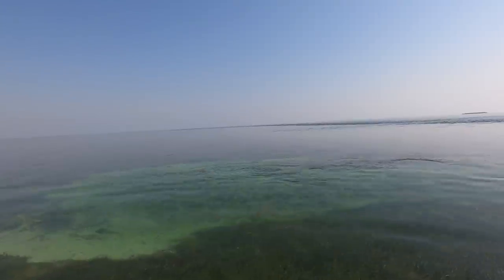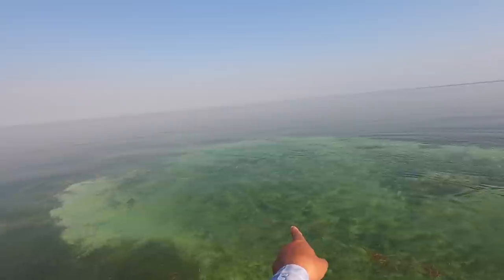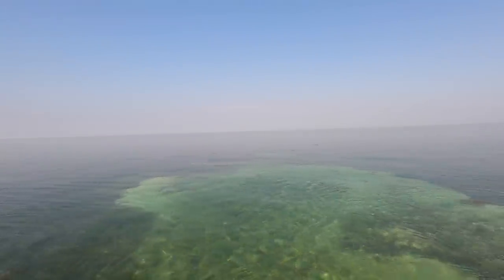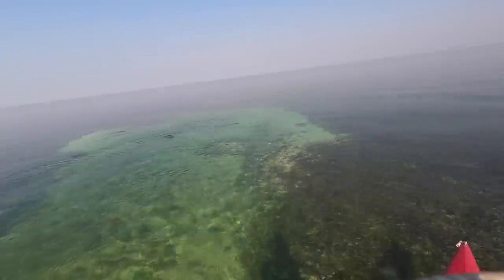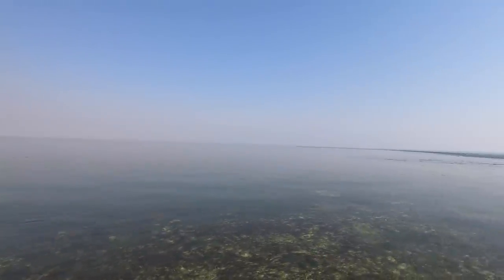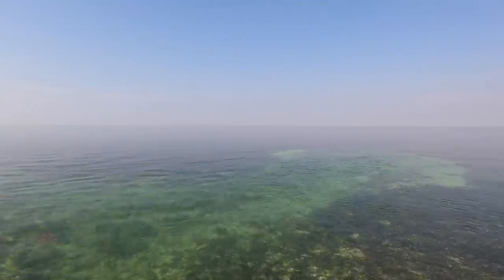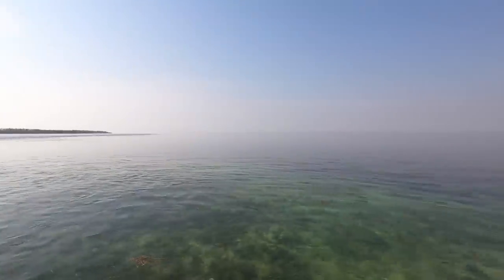There's permit. They stay in the hole, oh, right there, right there. Big old ones, dang it. I knew when I saw this sand spot, I should have stopped. Oh crap, I knew they would be here. Dang it. Knew it, I knew it, I knew it. Well. Dang it.